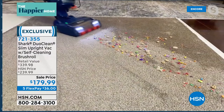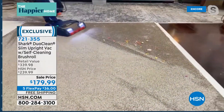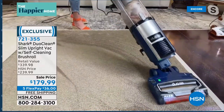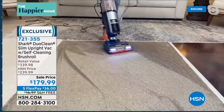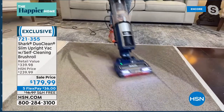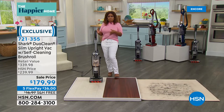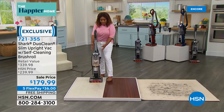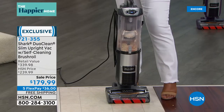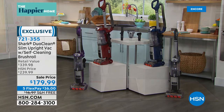I think many of us bemoan vacuuming, right? Because vacuuming, especially with these heavier vacuums, it could just be a job just pushing the vacuum, right? And so what you're going to love about this one is that, compared to most vacuums, it is lightweight and it has a slim design. And the maneuverability and the handling of this makes it so much easier as well. It has a nice small footprint.